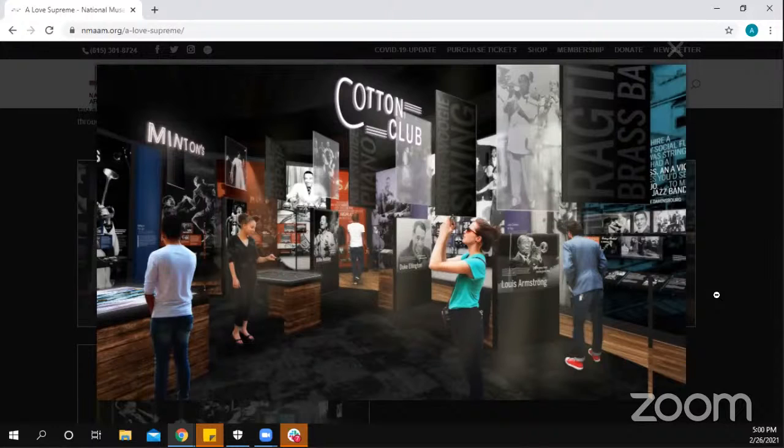So this particular photo that I'm looking at, you have Louis Armstrong. It's a photo of him playing his instrument. Then another wall, we have Duke Ellington, we have Billie Holiday. I'm not able to see the rest of the names just because we have some people standing in front of those photos. But on the other side of those walls, it looks like there's going to be some more tables that you could look at different photos or different text as well.